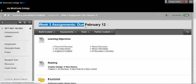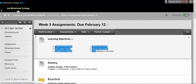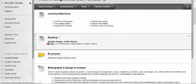Here we are in the Week 3 assignments folder. These are some of the things we'll be learning about this week. It's all about Art Nouveau and its various incarnations in other countries. You'll be reading Chapter 2, Art Nouveau, a New Style for a New Culture.